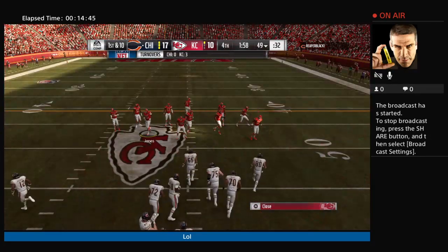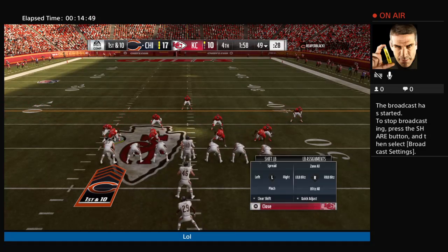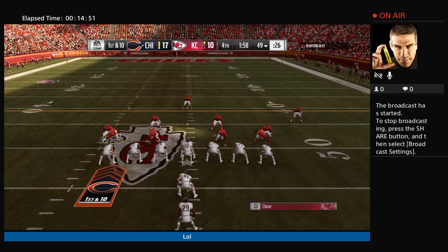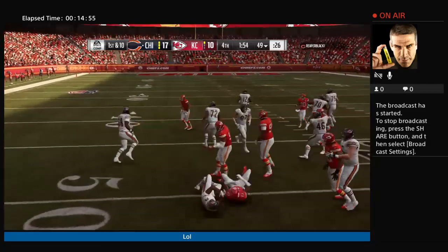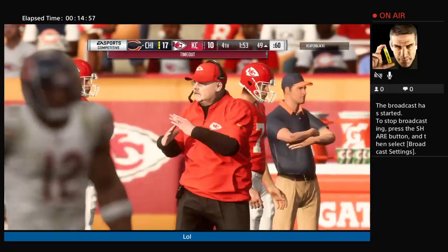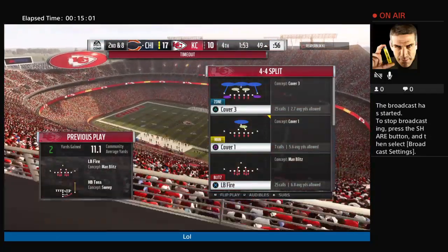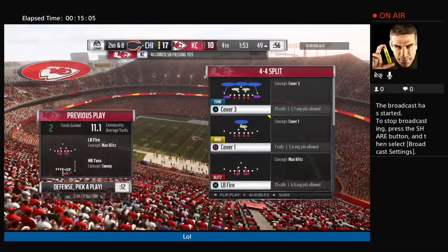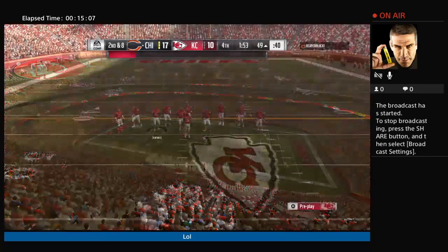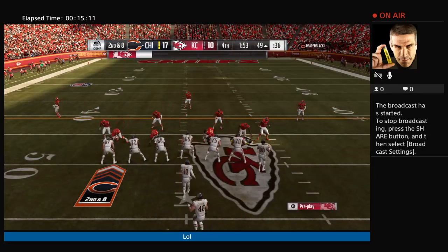Good starting field position for them as they come up 1st and 10. They begin the drive on the ground with Cohen. And he'll take it across the 50 and into Chief territory. And whistles, and we're going to have another stoppage of play as they call the timeout on defense with 1:53 left. This, in all probability, another run here on 2nd and 8.